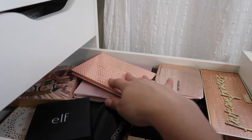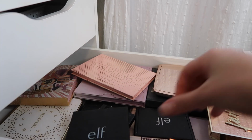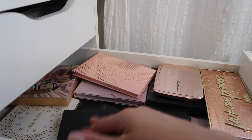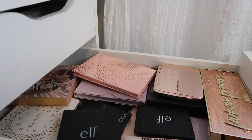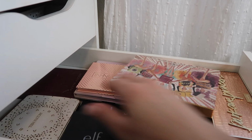Let me show you guys everything. Oh, here is the other Smashbox palette. I have both of them. Well, I'm gonna keep them for now because I do like them. I just have so many things that I like, so it's hard because I'm just trying to rank my products in my collection, and I think that might be it.